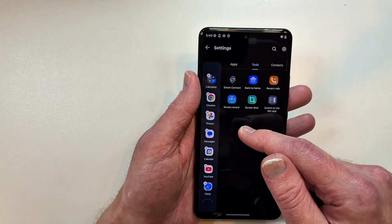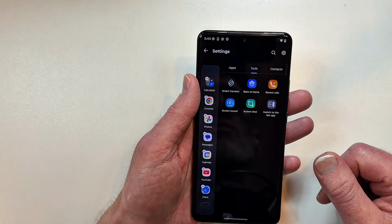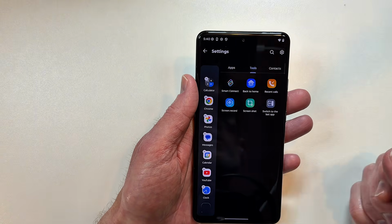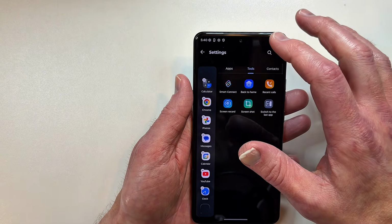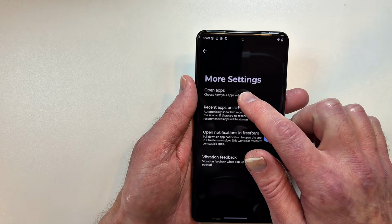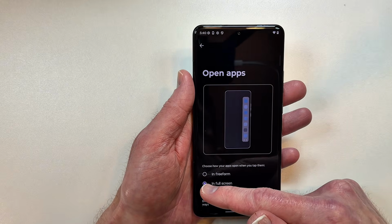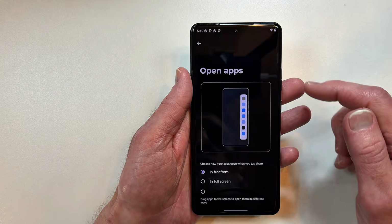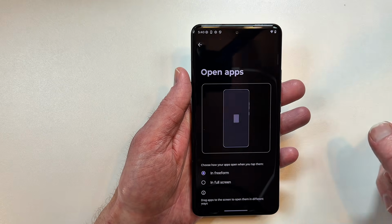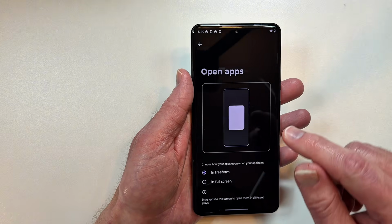And then on the tools, you can do Smart Connect, where you can link it to your PC and or monitor. Back to home, recent calls, screen record, screenshot, switch to the last app. Very cool. Choose how your apps will open. Okay. In freeform or in full screen. So when you select it, do you want it to pop up in a small window or do you want it to pop up in a full screen? That's very cool. Something OnePlus did that I'm glad to see.